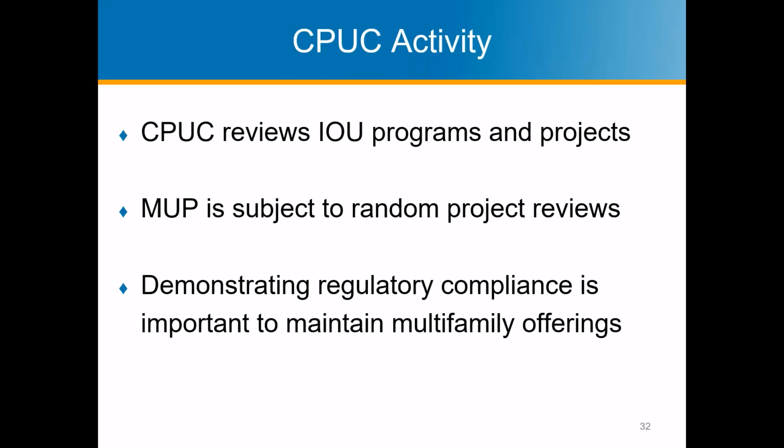So in general, the CPUC reviews custom projects from the different IOU programs. MUP, one way or another, is basically what's considered a custom program for PG&E. And custom is different than deemed. If anyone brought just a lighting project through a program at one of the utilities, that's likely a deemed program where you got a rebate for each unit of lighting equipment installed, whereas a custom project refers to a unique approach. You can select the measures, and then through modeling, we estimate the expected energy savings and then give the incentive based on the energy savings rather than each quantity of equipment installed.